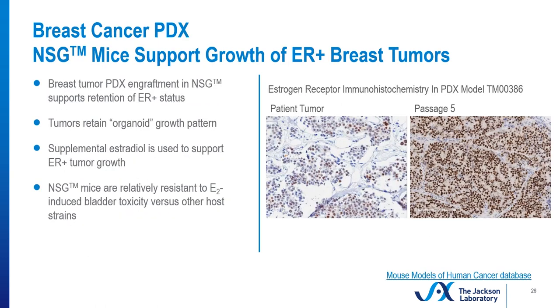I'd like to spend a little bit of time speaking about modeling breast cancer PDX. So importantly, NSG mice can support the growth of estrogen receptor positive breast tumors. And we know that this has historically been a challenge. So we see here in the IHC images for estrogen receptor in a PDX model in the JAX bank, TM00386, that we have positive staining in the patient tumor, and that positive staining is retained out to passage 5 in the PDX model. We also see that tumors can retain this organoid growth pattern.